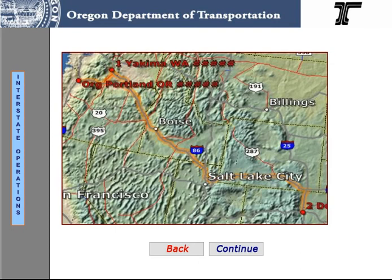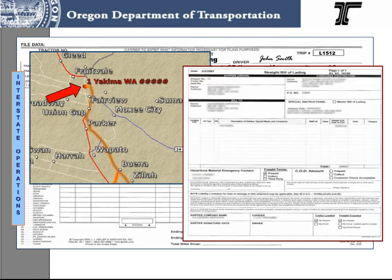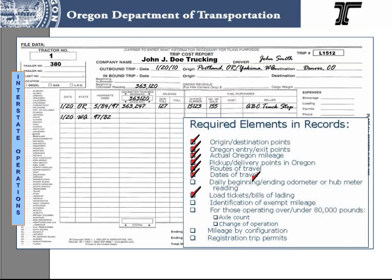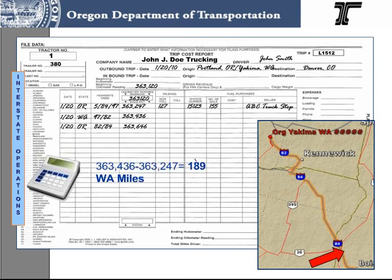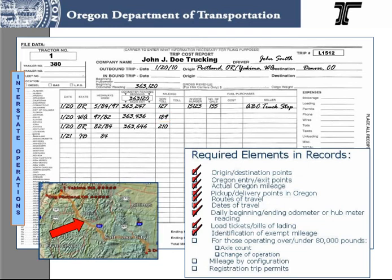Let's continue the interstate trip your driver made from Portland, Oregon to Yakima, Washington. Your driver's destination is Denver, Colorado. The truck loads in Yakima, where the driver is issued a bill of lading, which is retained with his trip records. As he crosses back into Oregon, he notes the odometer reading, and again when he exits into Idaho. He then calculates the mileage for each state. Note that out-of-state miles are exempt from Oregon highway use tax. Your driver records the same type of information for the rest of his trip to Colorado.